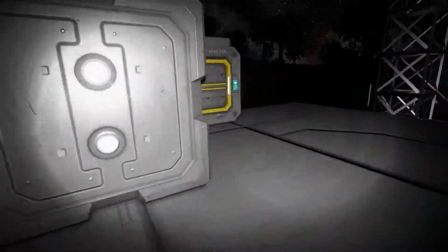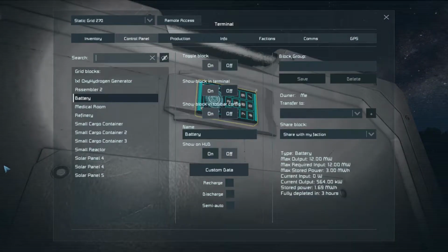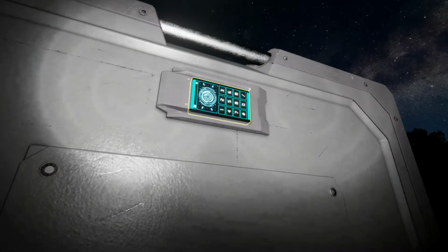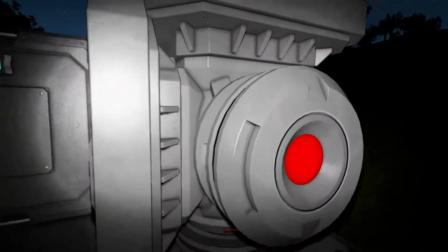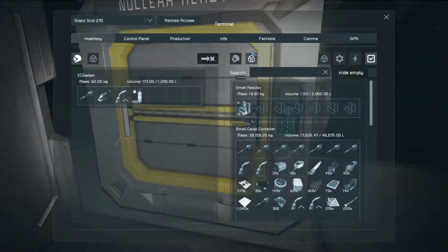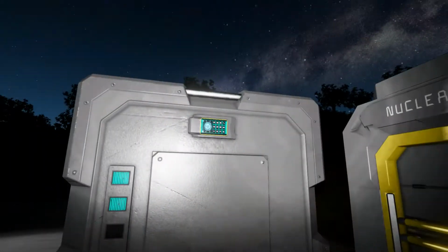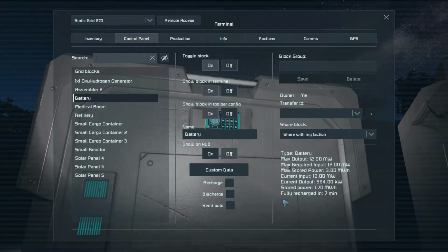How much power? You know what? We haven't even been looking at how much power we have. Fully depleted in 3 hours. In addition, I have 10 ingots of uranium with me. That's good. We've got 20 in the reactor that I haven't been using. We've been trying to save up because we don't have that much, but I suppose I can just recharge the battery now. Let's recharge the battery. And we've got the extra 10. Fully recharged in 7 minutes.